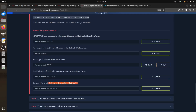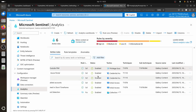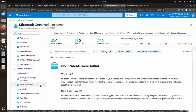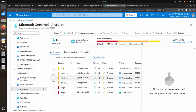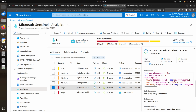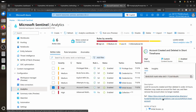So basically, the first question is, let's start with the incident. The first one is account created and deleted in short time frame. Let's first go to incidents. No incident found. When you have a problem like that, what you do is you go to each rule, for example. Oh, we can just click on it. Account created and deleted in short time frame. Oh, we can see it here. Sorry guys, so we can just see everything in front of us. We don't need to go edit and come back. But now I need to edit this one.